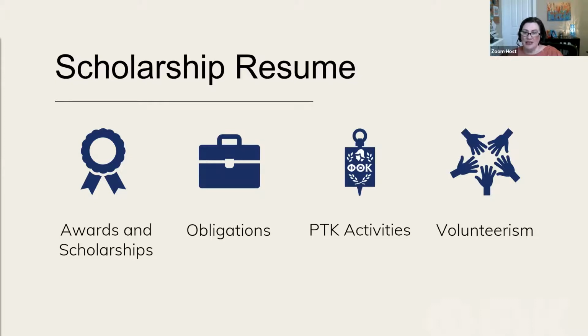For Phi Theta Kappa activities, be sure to document your level of involvement with PTK. This is where you definitely want to include if you've held any leadership positions, if you have organized an event. It's okay if you're part of a group too, but just be sure to indicate things like the number of hours you volunteer with PTK, participation in any service events, things like that.